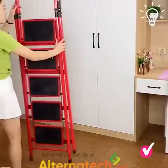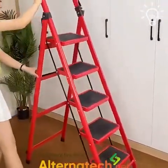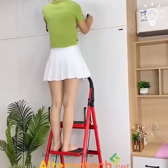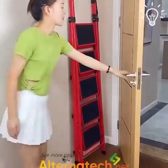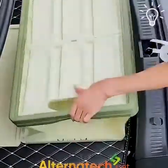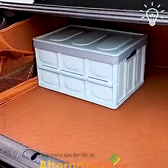These super sturdy stairs are perfect for every home. Keeping you safe and helping you reach high places. Who wouldn't want to have simple products to make life easier and better?